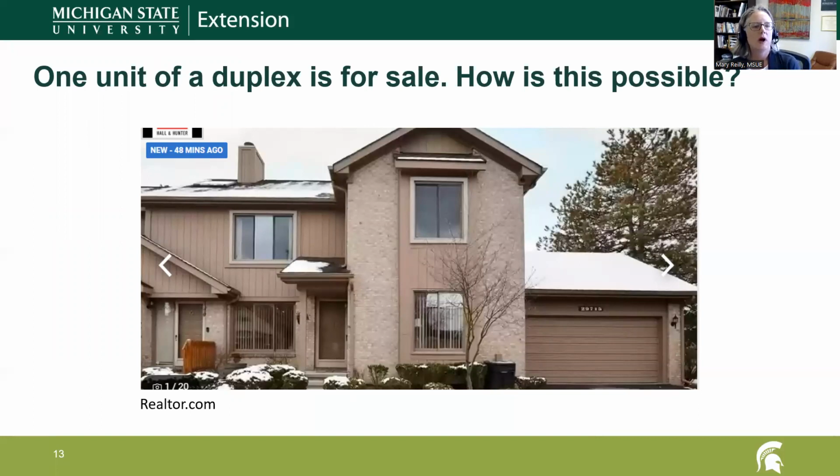Also on realtor.com, with this duplex, it's just this half of the duplex that is for sale. So don't forget about condominiums in terms of duplexes and forms of ownership, and maybe being able to sell one off from the other in that duplex context. I wanted to point that out because Sean and I were talking earlier, and with detached duplexes, sometimes in Traverse City, they're condoed, and then one can be sold separately from the other.